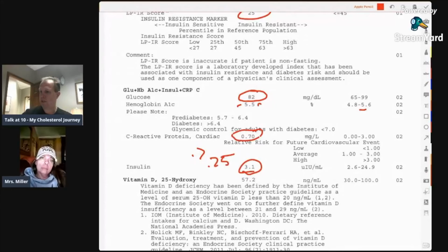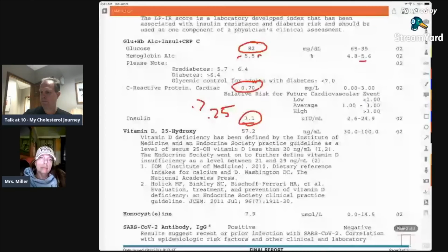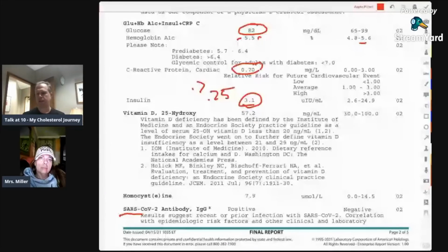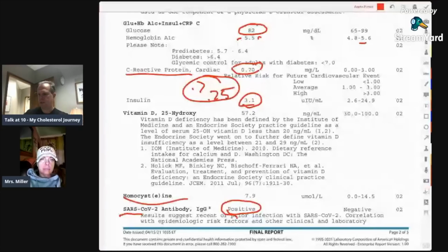And here is why I think there's a little inflammation and why the cardiac C-reactive protein is up. Because I have positive antibodies for the SARS-CoV-2, or COVID-19. That's just showing that I've been affected by the virus. My body is fighting it. Anytime you have a virus or you're fighting something, inflammatory markers like C-reactive protein and homocysteine go up. But as long as my homocysteine is less than 9, I'm happy.